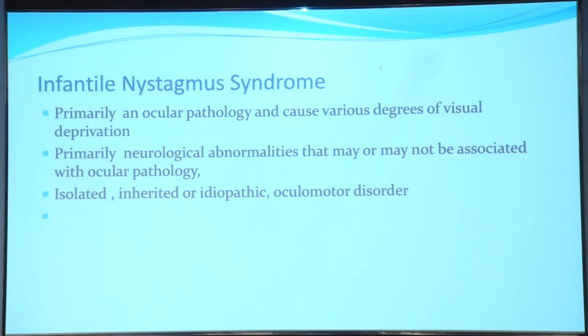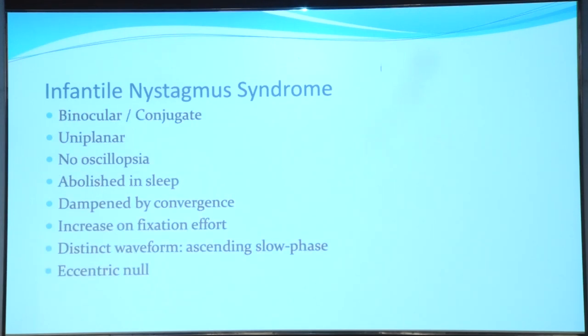Coming to infantile nystagmus syndrome, the primary cause could be an ocular pathology, which may lead to various degrees of visual impairment, or a primary neurological cause that may or may not be associated with an ocular pathology, or it may be a simply idiopathic isolated INS. The features of INS include: it's generally binocular and conjugate in nature, uniplanar, no oscillopsia, abolishes in sleep, and improves with convergence and increased fixation effort, and a distinct waveform is seen with a slow ascending phase.